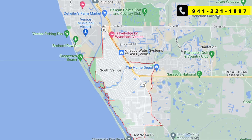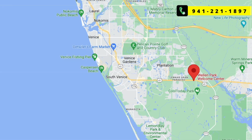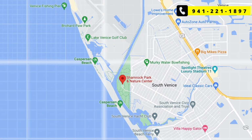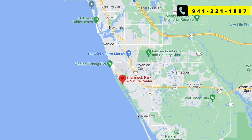Yes, and you're still in a great location, very close to Wellen Park, very close to the Venice Island downtown. Also, you can get on 41 and 75 very quickly. You can see right here, here's South Venice, here's 41, there's Venice, which is like the downtown. You're also really close to a really awesome park that we love a lot. Well, a couple of them actually. Shamrock Park, you can see that's right there, pretty much smack in the middle of it. That's a great park. They got trails, tennis courts, basketball courts, playground. You can also take a walk right by the waterways, which is really nice. There's the waterway right there, the Intracoastal.